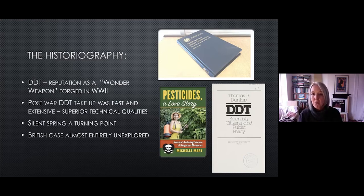What's really apparent as you look at this literature is how entrenched this narrative has become of rapid and widespread deployment of DDT at the end of the war, when it was released for civilian use. Some of the original claims are by people like Thomas Dunlap and John Perkins, and that scholarship was published in the 1980s. But very few people, it seems, have gone back and critically examined some of the claims made in that earlier scholarship.